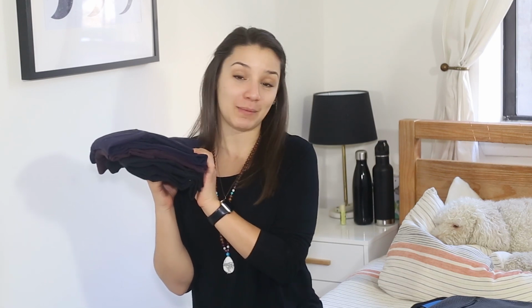Okay, now let's talk comfort on the airplane, because that is definitely something that is important to me. I need to be comfortable in order to sleep. So the first thing that I always make sure that I have are leggings. I always travel in leggings. These are by far the best leggings on the planet, in my opinion. They are the Lululemon Align leggings.